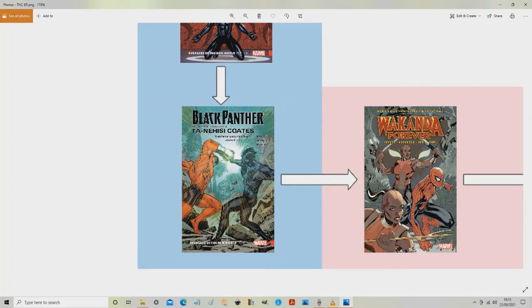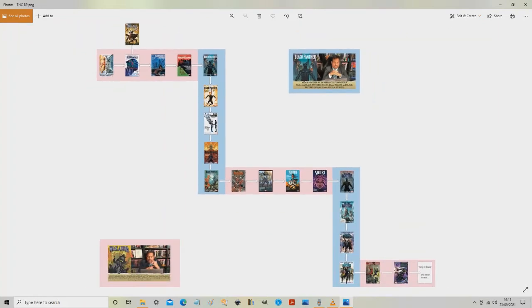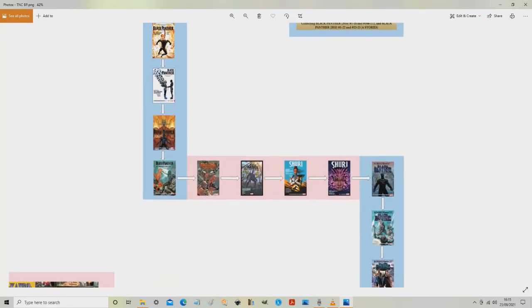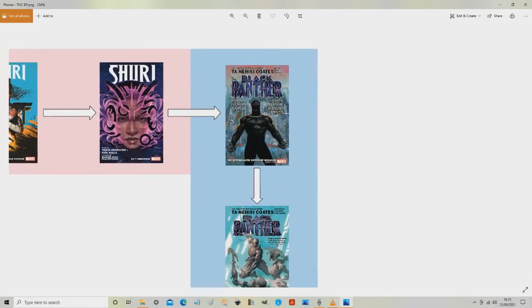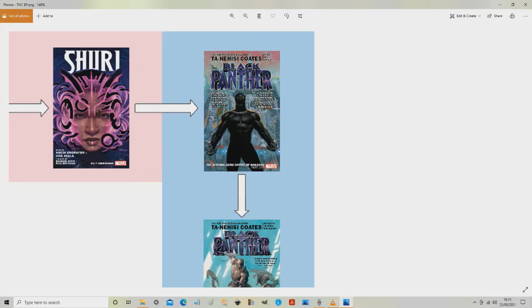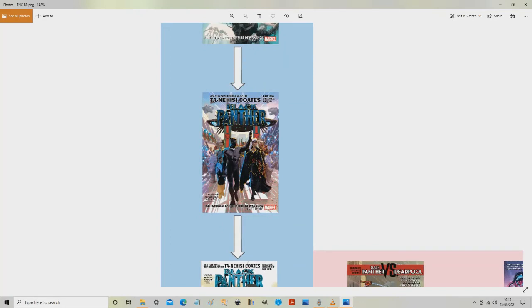That's the first half of the blue omnibus, the Black Panther Ta-Nehisi Coates omnibus. It then skips all this pink stuff in the middle and moves straight over here, which is where you get the 2018 volume of Black Panther, again written by Ta-Nehisi Coates. Now, this is 25 issues. The first collection here you can see is called The Intergalactic Empire of Wakanda Book 1, issues 1 to 6. Second volume here, The Intergalactic Empire of Wakanda Volume 2, issues 7 to 12. Here, where you've got Storm on the cover as well, they're kind of coming home in a triumphant return.